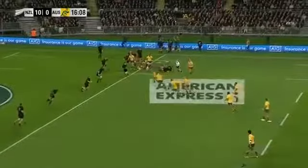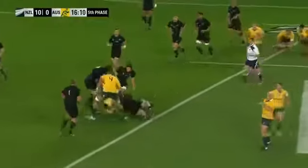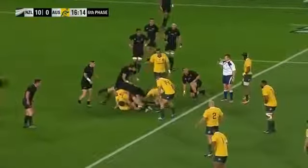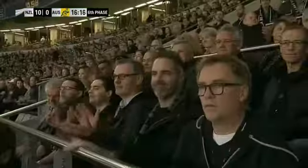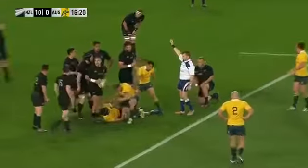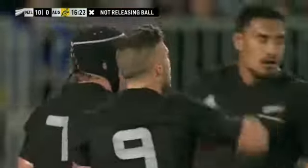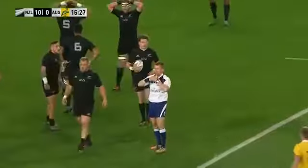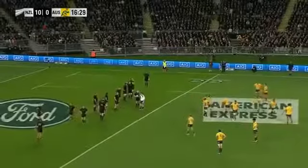Now Phipps clears it quickly. Up it goes to Coleman. Todd's all over this. And he's going to get a penalty. He got isolated. Big Adam Coleman. And he was vulnerable. And Matt Todd was able to pounce. He just did really well to stay on his feet, Matt Todd.